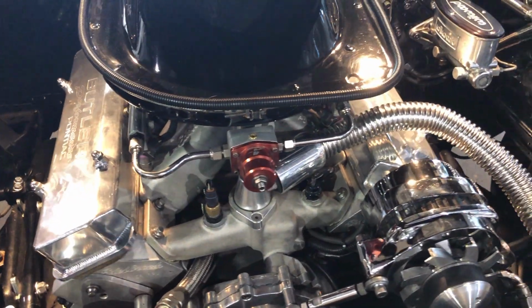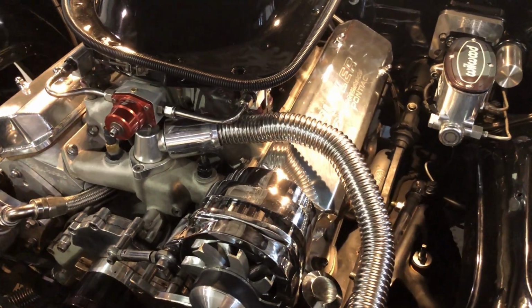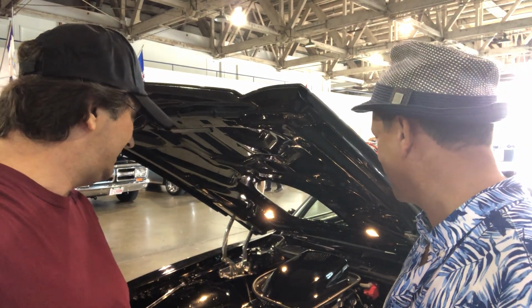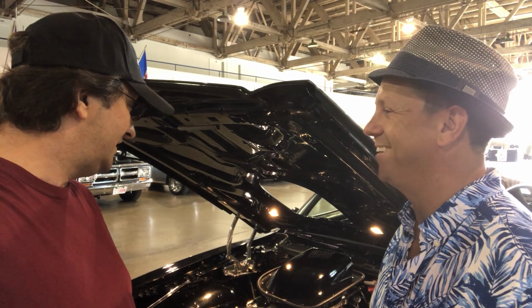And the only thing left that's bugging me is the red on the fuel regulator, but they now make a black one. So yeah, it kind of grabs some attention. It does grab attention. Lately, I like it. So this summer I'm going to shows. It actually draws your attention a little bit. So you keep it that way. It's a showstopper.